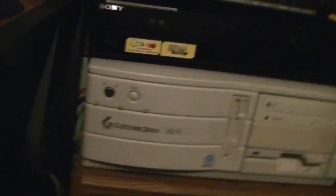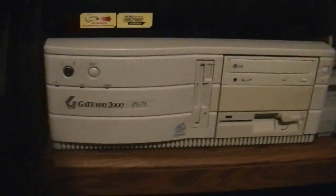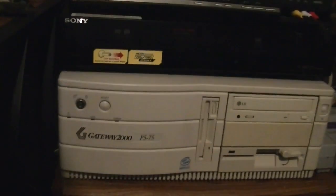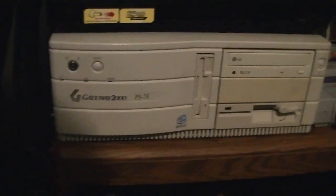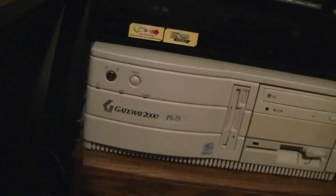And we're looking at an old friend of mine that I got this past spring. One of my most prized possessions, the Gateway 2000 P5-75. I figured it was about time to do an update video on this. I hadn't used it in a while up until about a week or two ago when I finally had the means to hook it back up.